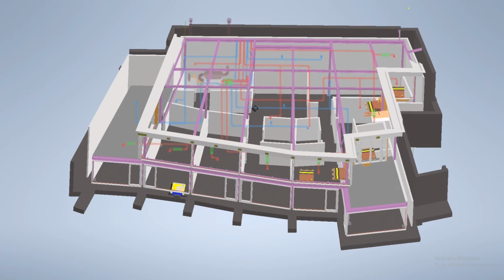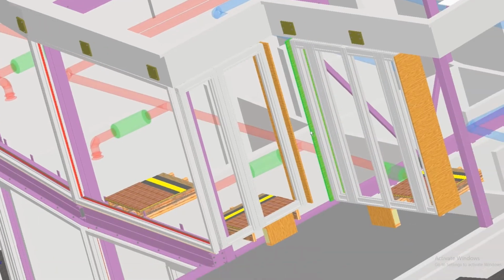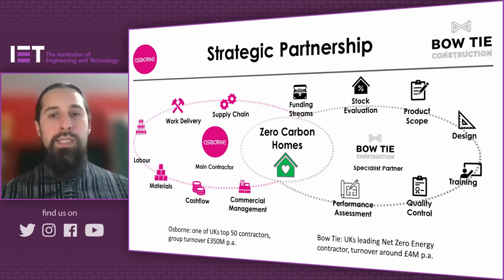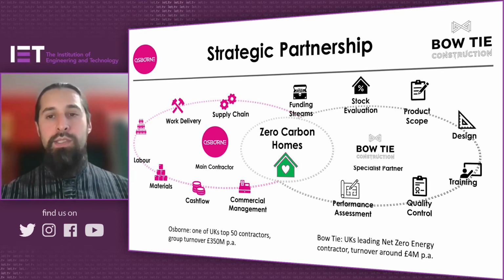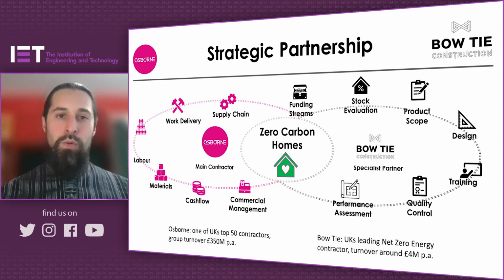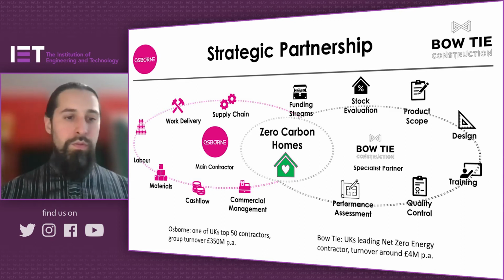So we were approached by Osborne, who saw some of the press around this concept, and they asked if we would partner with them to help bring net zero carbon retrofit to a much bigger scale. And that's always been our goal as a company. We've previously done individual houses, some quite big, some quite small, but we wanted to scale up. We don't want to do just one BowTieSprong retrofit a year. We want to do 5, 10.